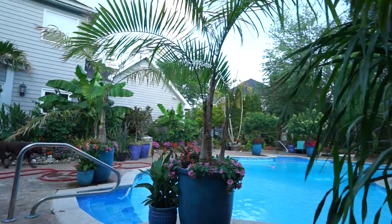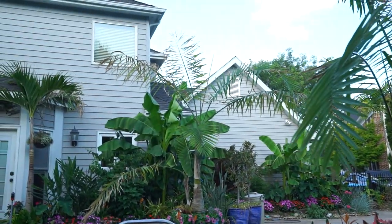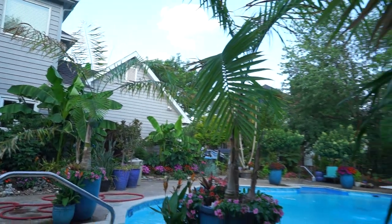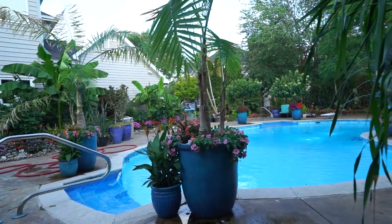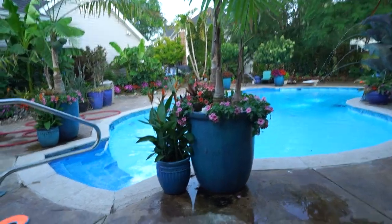It's just how they were brought to me. I didn't pick them out. They were looking pretty crummy. This one over here particularly, they're all pushing out new growth. The more new growth that comes out of them, the better they are looking. These are probably my favorite containers that I've done out here this year.